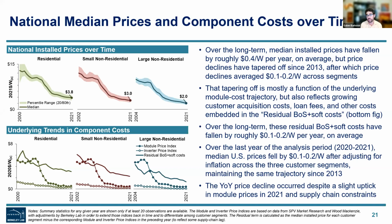The significance of 2013 is that it was the year when the big drop off in global module prices came to an end. You can see that in the figures at the bottom with the lines and solid dots showing global module prices, where there was a period of precipitous declines. Since about 2013, it's been a much more gradual trajectory, and we see that reflected in the system level prices at the top. Just looking at the last year of our analysis period, from 2020 to 2021, prices continued to fall across the different market segments by about 10 or 20 cents per watt. So that's maintaining that recent historical trajectory, and that's in real dollar terms, after adjusting for inflation.